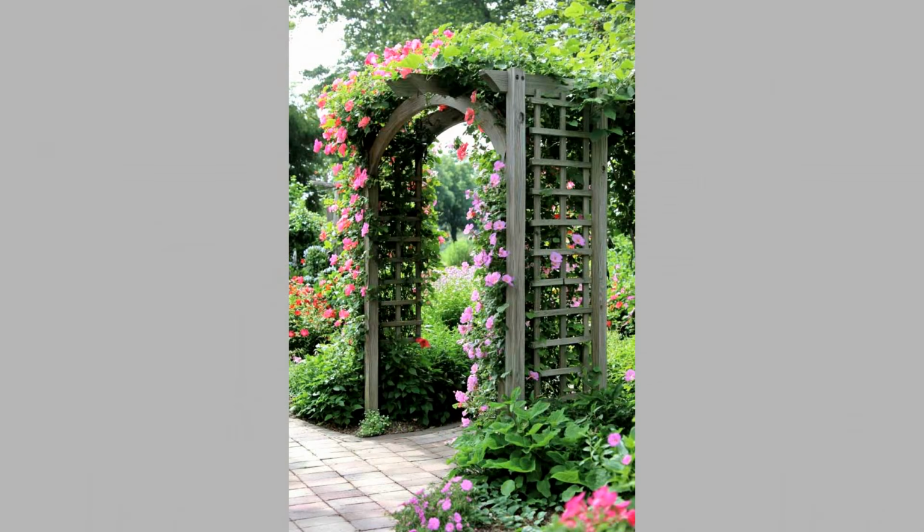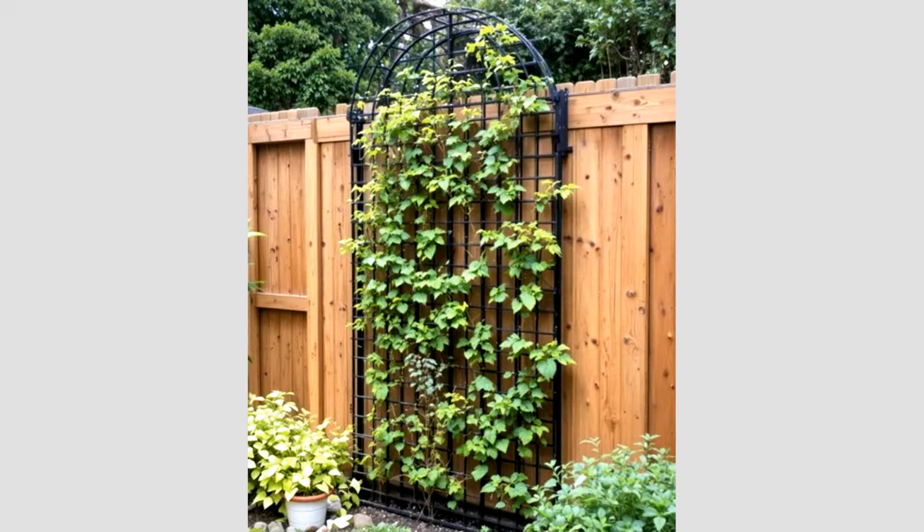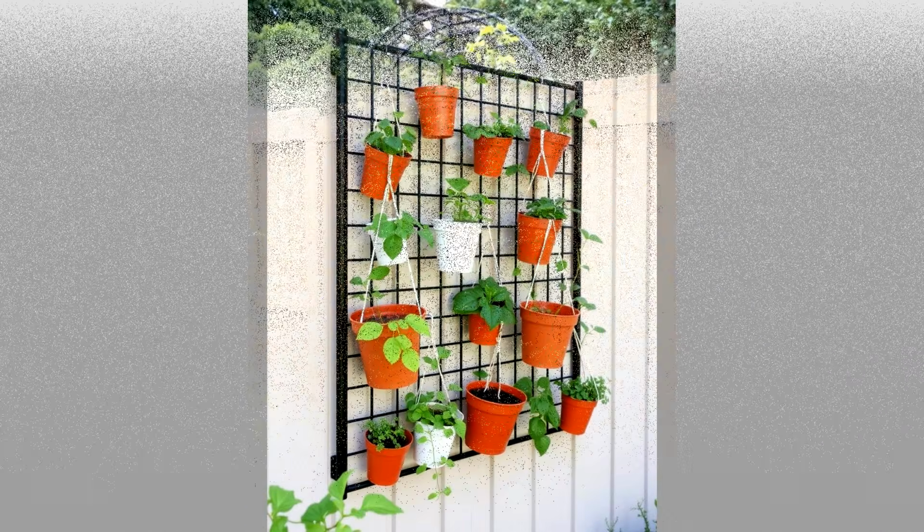If you want to turn your flat, outdoor area into a multi-dimensional, breathtaking sanctuary, your home. I'm Beki, and this is the Logic Revelation.